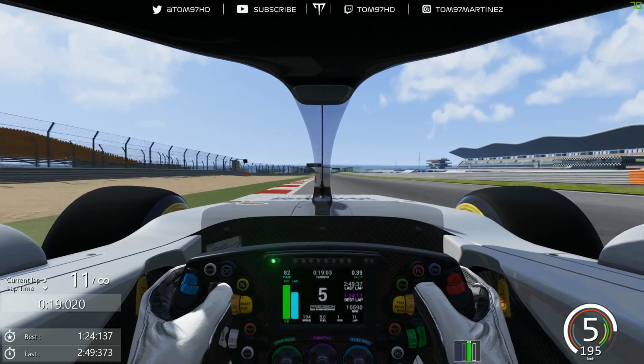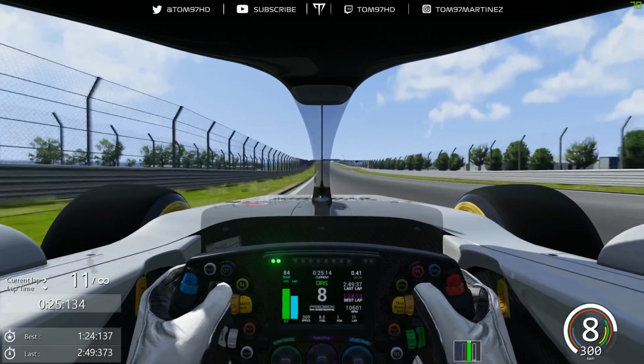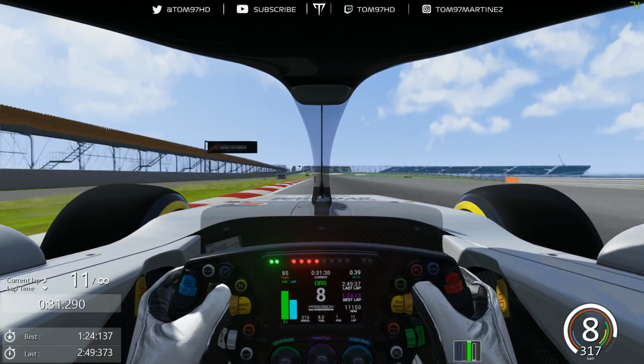There we go, back end working nicely there. Took it a little bit cautiously, I wasn't 100% committed, but the back end was working. It managed to not come round and actually just turn into the corner nicely, so that's good. Now we've got to try and manage our ERS midway through the lap.